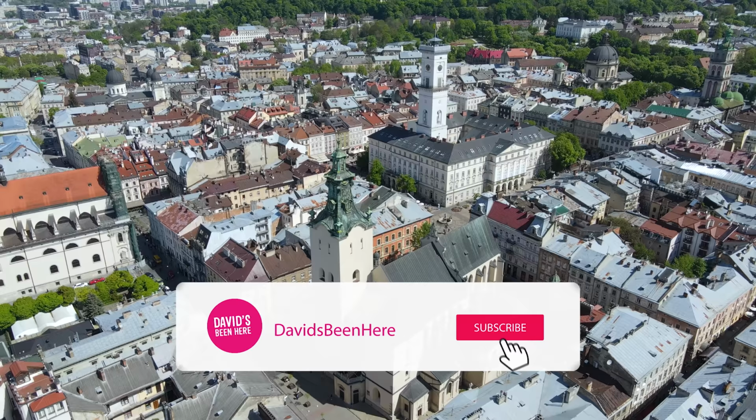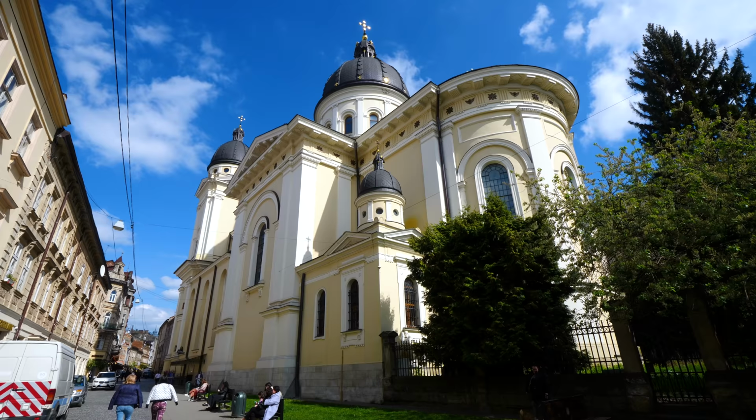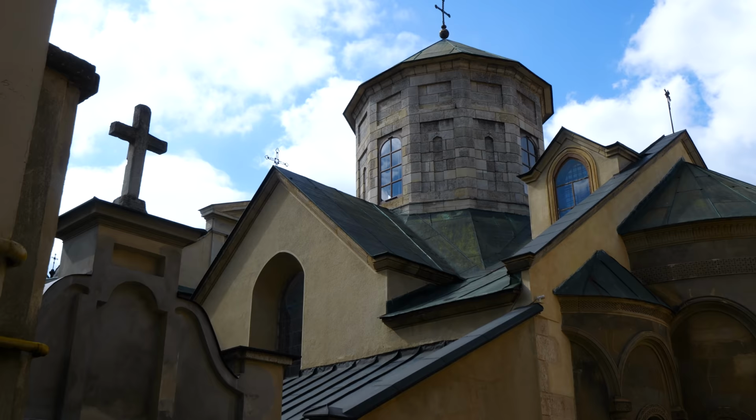Good morning, everyone. I hope you're all doing amazing. This is David Hoffman from Davidsbeenhere, coming at you from beautiful, gorgeous Lviv, Ukraine, the biggest city in Western Ukraine, and it's the prettiest city in the country. There are many different UNESCO World Heritage sites here. It dates back to like 12 something, a lot of 16th century Renaissance style buildings.